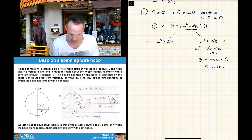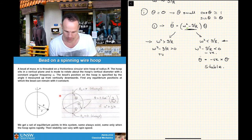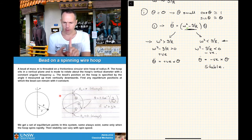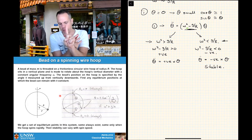Let's come to this second case, which is now the hoop spinning very, very quickly. Omega squared minus g on r here is now obviously greater than 0, so it's a positive number. And so what we've got is theta double dot is equal to positive times theta. And if we think about what happens here, now if you imagine theta goes positive, theta double dot is a positive number times a positive number, so it's positive, so it drives the deflection even more, and this thing just runs out of there, right? And you can think about the same thing on the negative side.